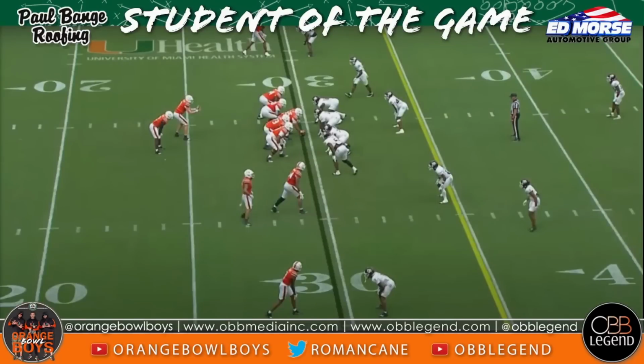Scoopy from the Orange Bowl boys wanted me to highlight this play. We talked about it on the recap show. Check out the Orange Bowl boys on all your podcast platforms. But essentially, baseball backgrounds for quarterbacks, it's pretty cool. Again, motion across, XR7, Xavier coming into this stack formation. They're going to run a quick screen here. Hey, it's been effective for the first 2 weeks of the season.